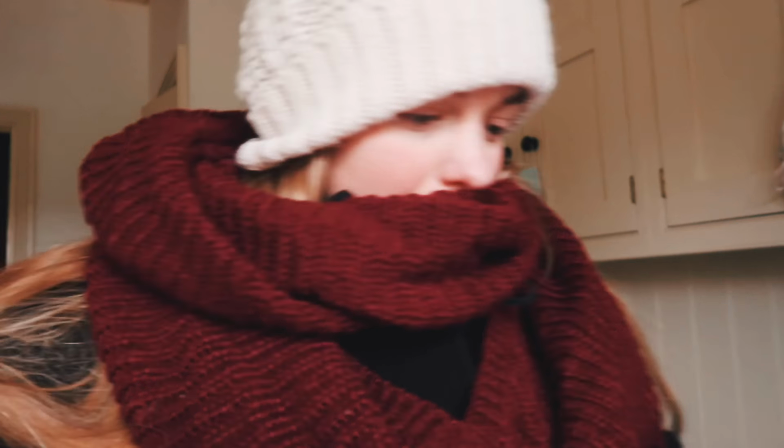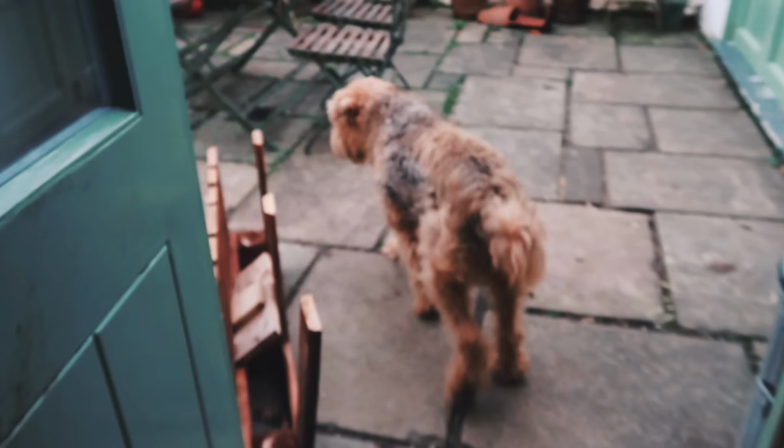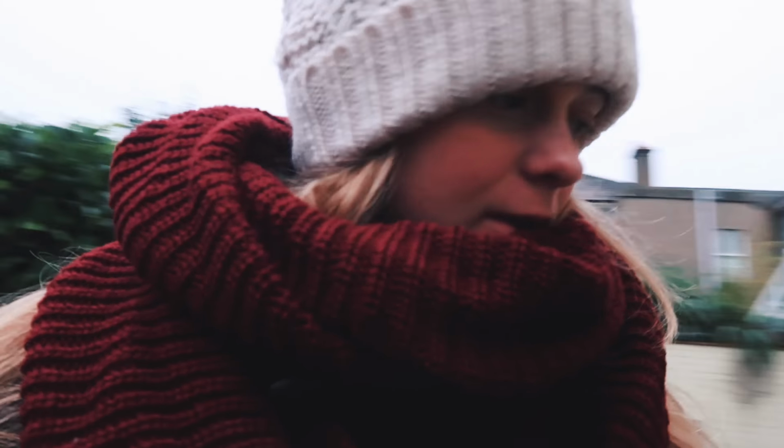I put on a scarf and also a hat. Oh, and I also had a hot water bottle under my coat because otherwise I would be absolutely freezing. I feel the cold really easily. Hey! Oh gosh, it's cold.